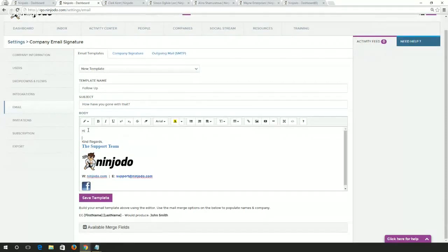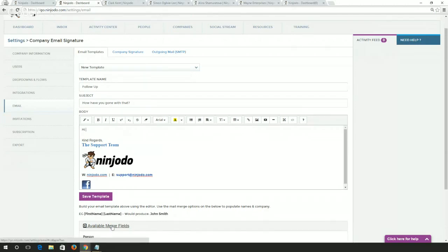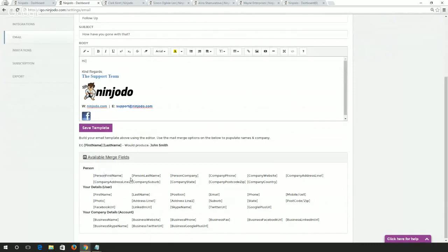So hi. Now, because this is an email template, I'm going to send it to many different people over time. I don't want to type individual names. I need to use my mail merge features. Coming down the bottom to see what's available, I've got person's first name, person's last name, the person's company, or any of the contact details that are associated with that company. All I need to do is click on the tag. It pops up into the email, and I'm going to cut it and move it where I want it to go. So, hi, person, first name.